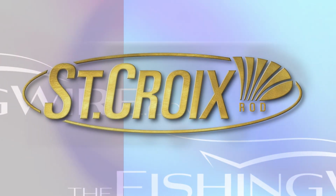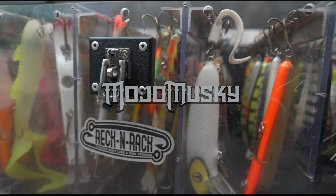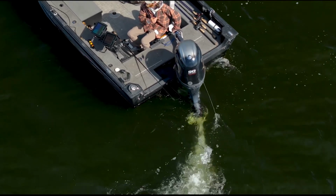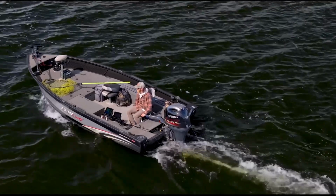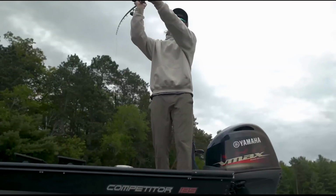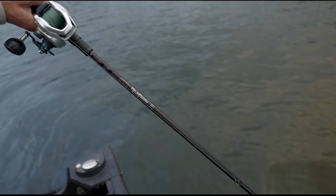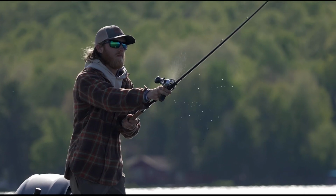All right, musky maniacs, I see you. Big news from St. Croix Rods. They're stretching things out in 2026, and we mean that literally, with the release of 3 all-new, longer Mojo Musky Rods. That's right. The rod that's already beloved for its power and precision just got an upgrade in reach.